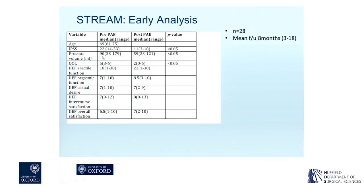Following multivariate analysis, you can see that there is a reduction in the IPSS from 22 to 11, which is significant. There's a reduction in prostate volume from 90 to 59. And there's improvement in quality of life, and I think that's important. Also interestingly, there's no effect on sexual function when you break down the IIEF categories.